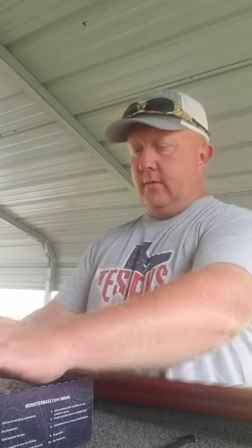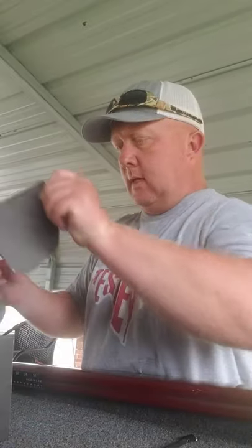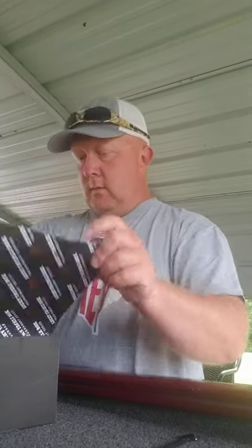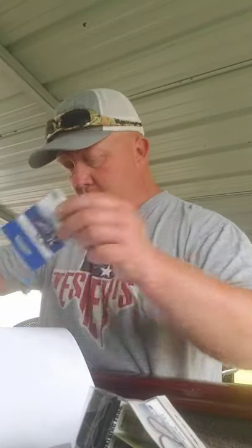But in comparison, I believe we have, let me take these back out. We have 8 packages in the Monster Bass box. And as far as the Lucky Tackle box, 1, 2, 3, 4, 5, 6, 7, 8, 9, 10, 11, 12, 13, 14, 15, 16. So there you have it. You have double the bait.